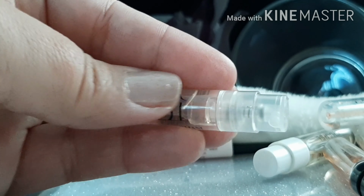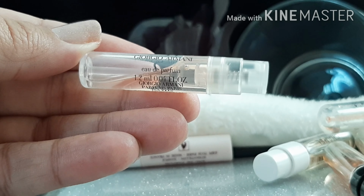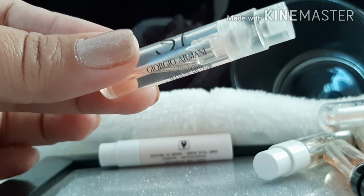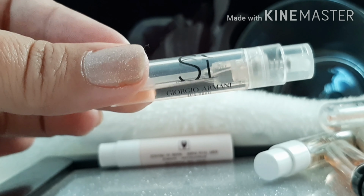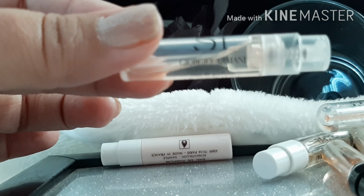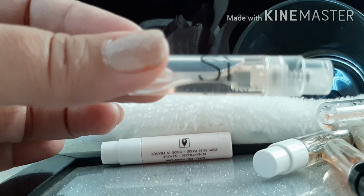Next one. By Giorgio Armani, Eau de Parfum. Guys, I know everybody loves this perfume. It's nice. I haven't smelled the other versions, or the flankers as they call them. I like it, but I'm not gonna buy it. It opens with a very strong champagne note. I'm not crazy about it, so I'll probably try the others, but this one I'm not gonna buy a bottle of.